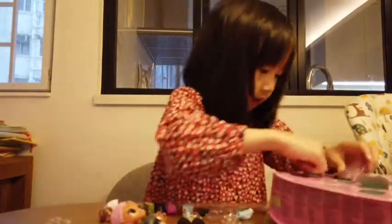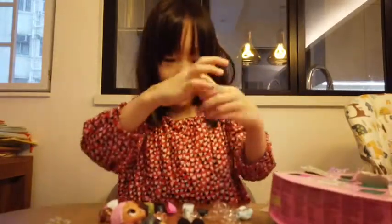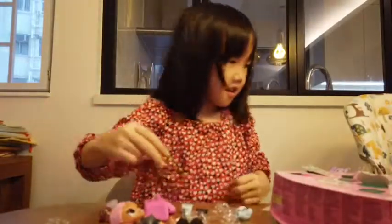Oh my goodness, this has a bag that can open. And she can put her accessories inside. Look at this pink bag inside. Oh, this is so cool. I love it.